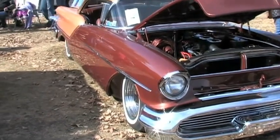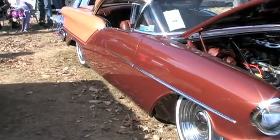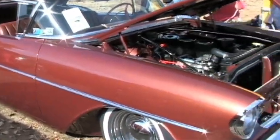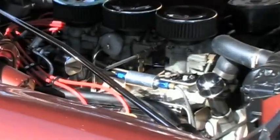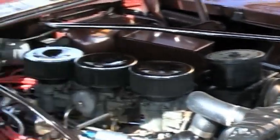It retains its original 371 engine, delivers 350 horsepower. It has the J2 conversion on it, which gives us three carbs. It has its original Hydramatic transmission.